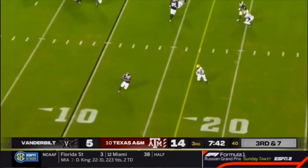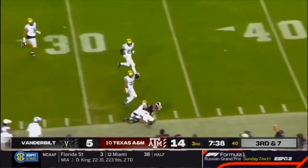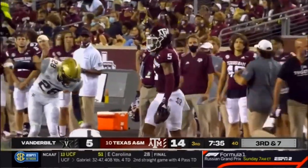Mond out of the gun. Completes it at the 13. Nifty move by Preston, who will find first down yardage and then some. Jalen Preston.